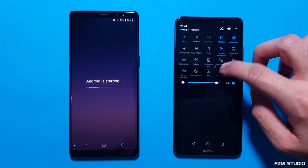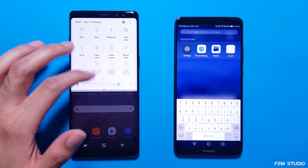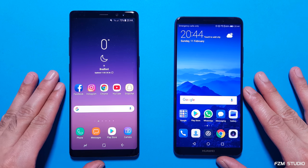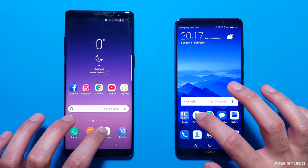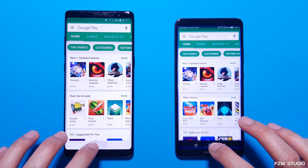So as we can see, the Huawei Mate 10 Pro coming out on top in round 1, ahead of the Samsung Galaxy Note 8 by a few seconds. Nice. Okay, next up, let's check out the speed of the apps. Let's go. Right, let's kick things off with the first app, the Play Store. Mate 10 Pro coming in first.